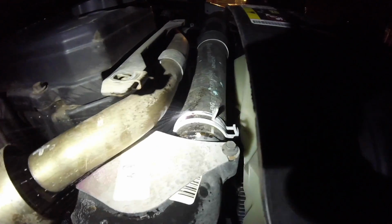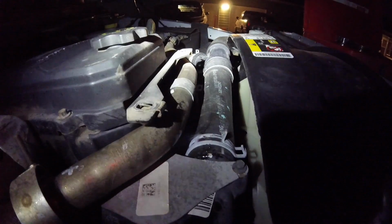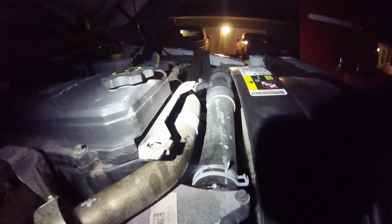So that's not great. Obviously that is our problem. I'm gonna see if I can shorten this hose up a little bit and cut that section out. That's not gonna be a permanent fix, but it's like 9 o'clock on a Thursday night and there is absolutely no hope of getting any parts anywhere today or tonight.